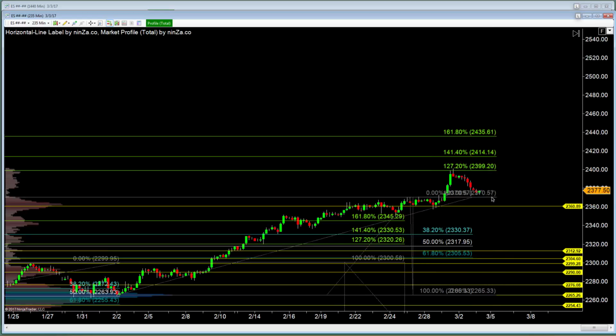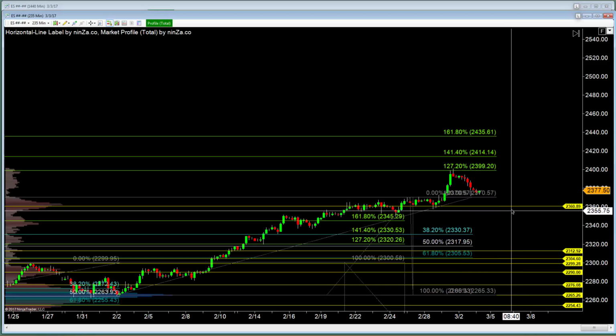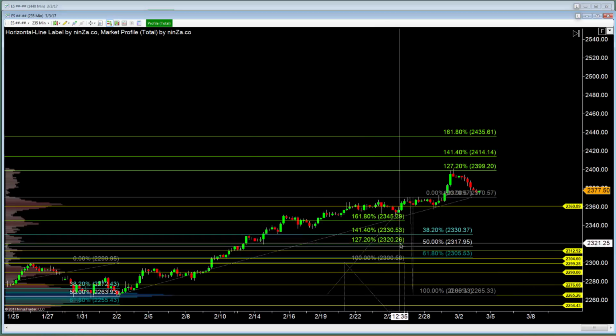So we want this 2370 area to hold as we start working our way back up to the 2399. That's what we need to do. If we fall below this 2360 area here, again, look for retracement to 2345, 30, 20, all the way back to the 12 here.